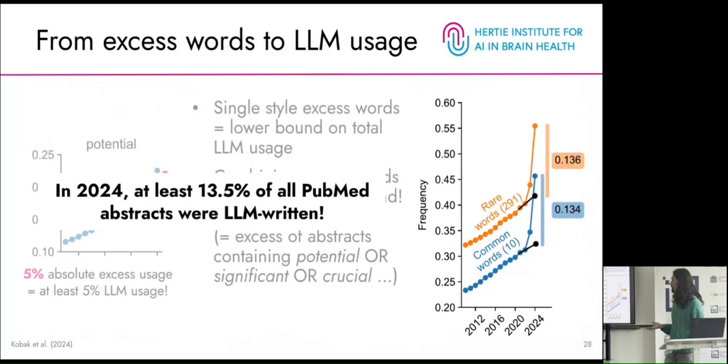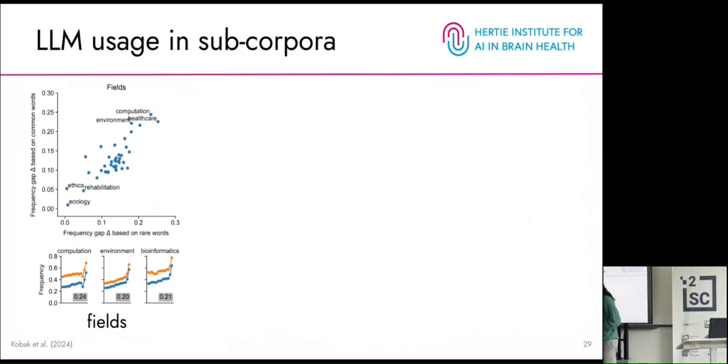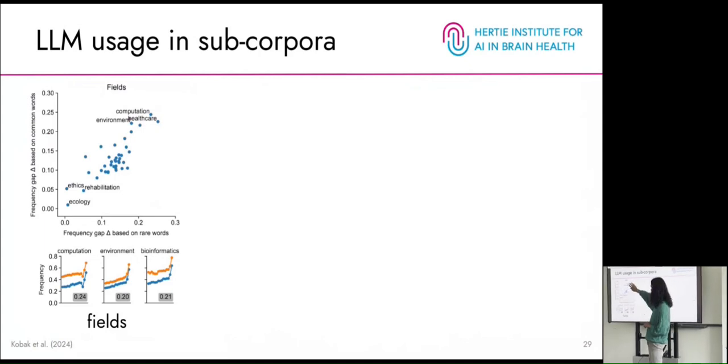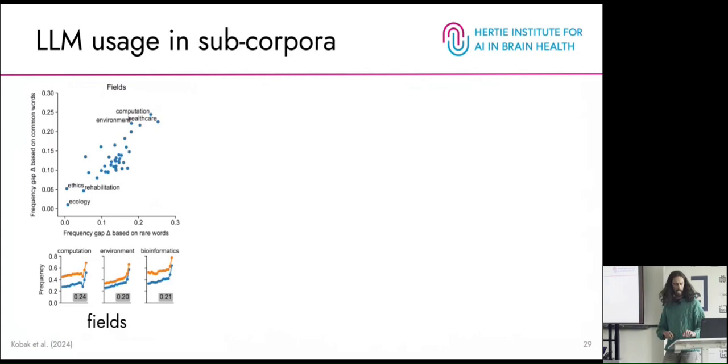So that's the main result, but we also zoomed in a bit closer. We looked at subfields, and what you see here in the scatter plot is our estimate based on the rare words, and this is our estimate based on the common words, and each dot is a field. Fields on the lower left have little estimated usage, fields on the top right have high estimated usage. You see that fields like computation, healthcare, and environment are higher up than fields like ethics, rehabilitation, and ecology. We saw a trend that more technical fields have higher usage, roughly 20% or 24% for computation.